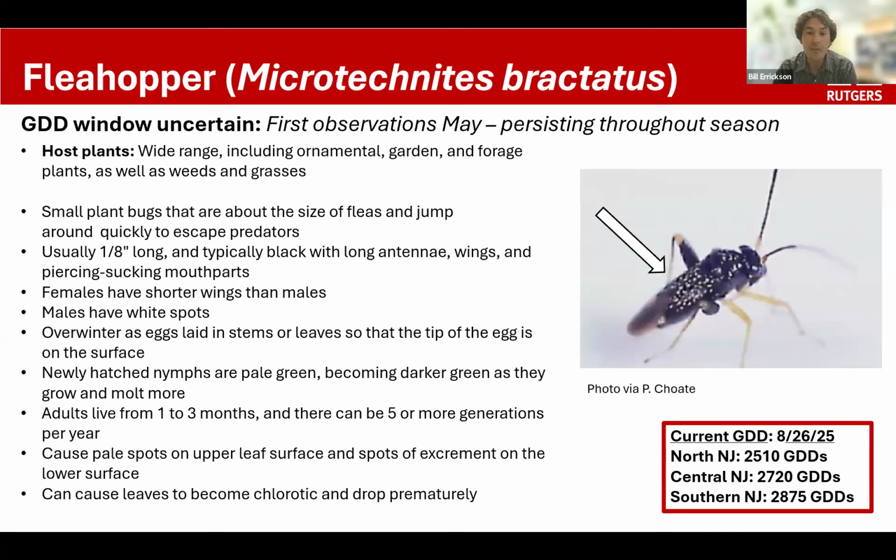There's a sexual dimorphism where the females look different than the males. We're looking at a picture of the male right here, and you can see those white spots on the male. And so that might catch your eye on a plant when you're scouting, more so than the female. So I'll show you some examples of them compared to one another. They're going to lay their eggs sometimes in the stems or leaves, just so the tip of the egg is in the surface.